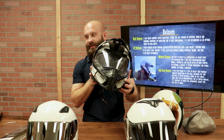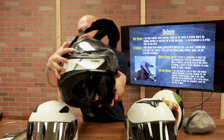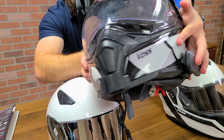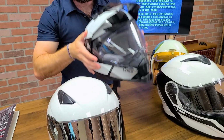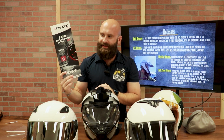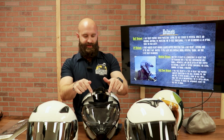I absolutely love it. I make sure I get helmets with the Pinlock ability. You can tell because it's that little thing right there and right there. That's where, when you insert it, it goes in. It shows you how to do it inside this. Fog resistant lens, very nice. Make sure you get it specific to the helmet. Pinlock makes it for a bunch of helmets. You don't want to just grab any Pinlock. Get the Pinlock specifically for your helmet.